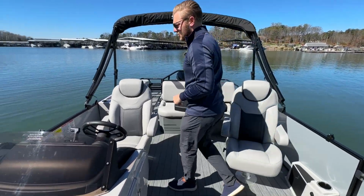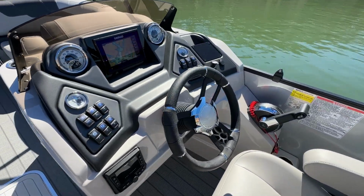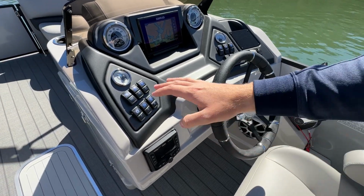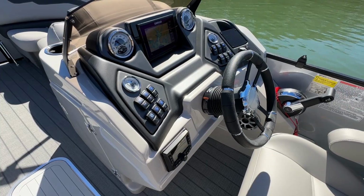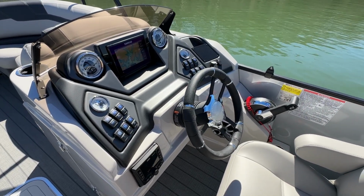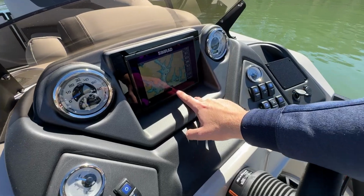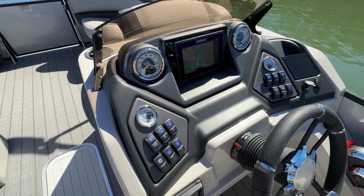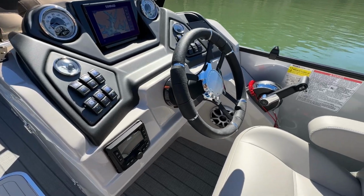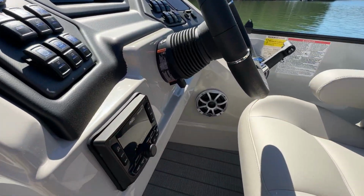Moving here to our helm station. Really nice and elegant helm station here. You have all your rocker switches for your master power, interior lighting, dock lighting, underwater lights, courtesy lights, all the above, as well as your 7-inch Simrad multi-function display. So this is going to have your chart plotter as well as your fish finder. Wet sounds audio throughout this boat. Really nice audio system.